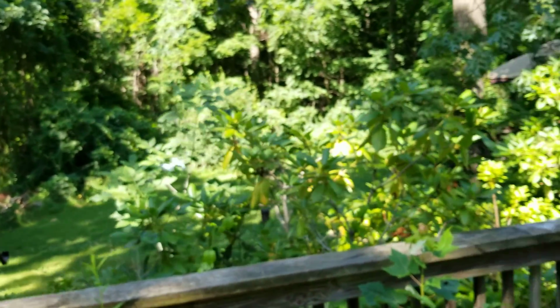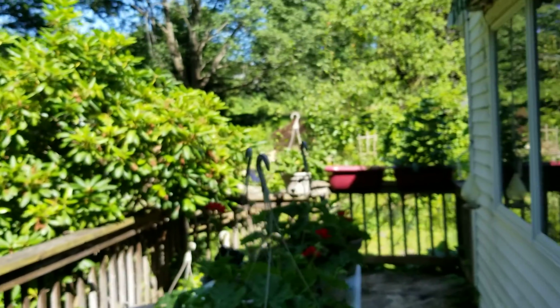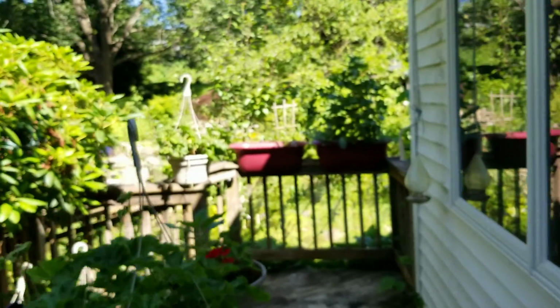And on that note, last view at the backyard, and out onto the other side toward the patio.